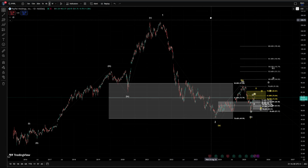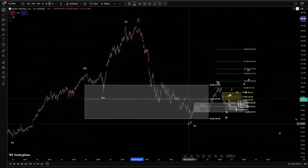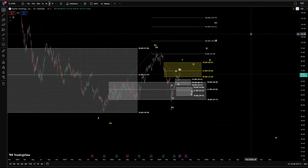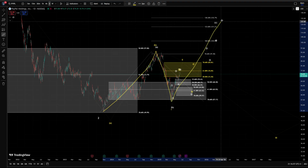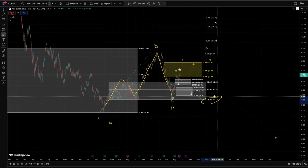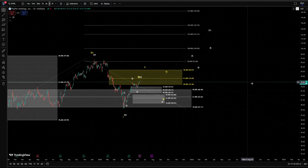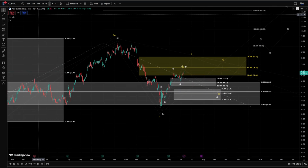Today we are looking at PayPal, and in the last video I provided you with the white count where we had the wave 1 up in 5 waves, a wave 2 down which is finished in the white count, and then, still in the white count, we have a wave A up, a wave B down, and we are now going higher in wave C. The wave A was 3 waves and the wave B did hold support very nicely at the 78.6 retracement, and right now we should be looking to go into the C wave.